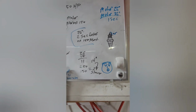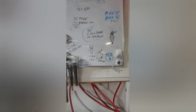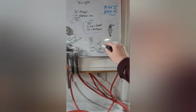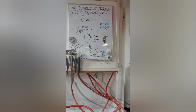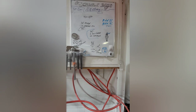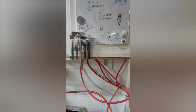I mean, it's not worth it to possibly hurt the motor. So this number here, I know, is pretty close. The amount of timing I might be able to get away with throwing in it, I'm not even worried about at this point, because I went slower regardless, and I shouldn't have went slower. I'm talking 100 horsepower.